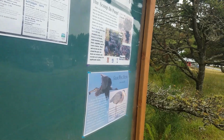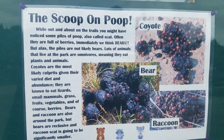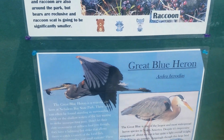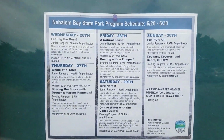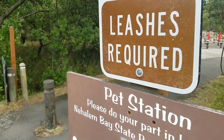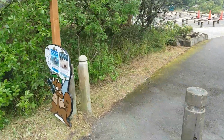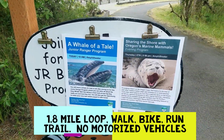Outside on Nehalem Bay State Park, they've got various animals here. Get the scoop on the poop. Bird watching. But they also have programs, lots of programs for kids. Pause that and watch that if you want. And they've got this really great walking trail. I think it's 1.5 miles around.